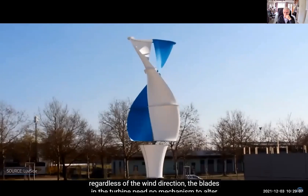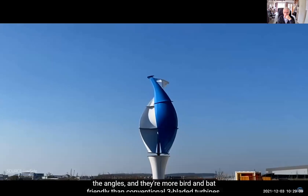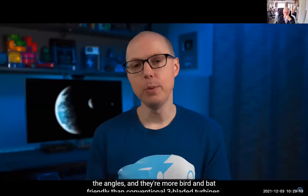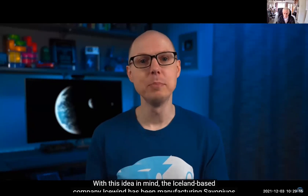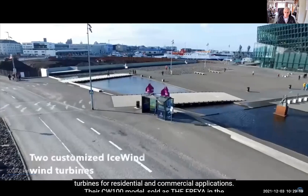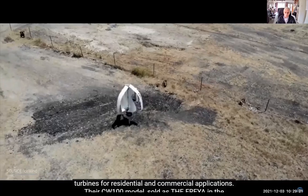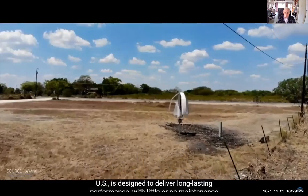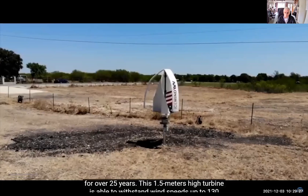The blades in the turbine have no mechanism to alter the angles, and they're more bird and bat friendly than conventional three-bladed turbines. And with that in mind, the Iceland-based company Icewind has been manufacturing Savonius turbines for residential and commercial applications. Their CW100 model, which is sold as the Freya here in the US, is designed to deliver long-lasting performance with little or no maintenance for over 25 years.